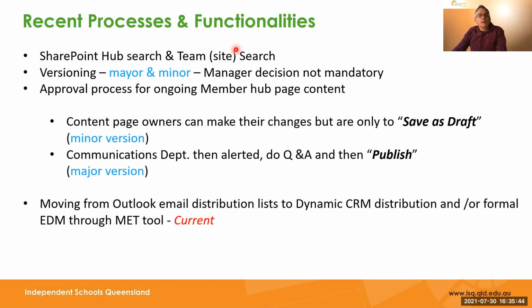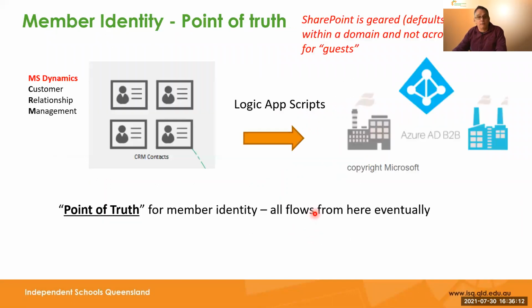Recent stuff we've been doing, search in the hubs and SharePoint hubs is brilliant. We've been looking at file versioning, major and minor. That's part of our ongoing process for changing the member page content. Our managers and officers basically only save as draft as a minor version. They let our comms know, and then comms do a Q&A, and then they hit the publish button so everyone can see it. And we're currently moving to dynamic email rather than using Outlook.